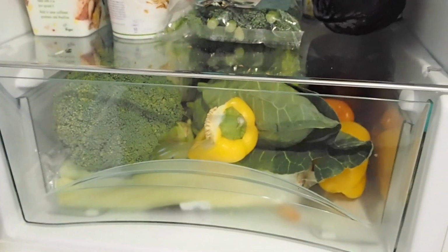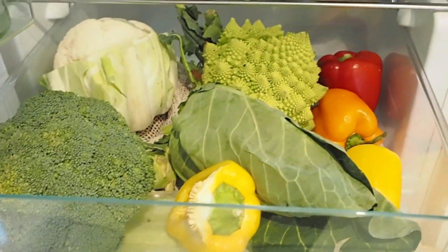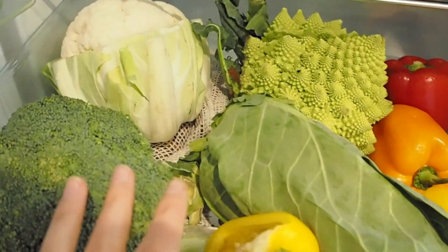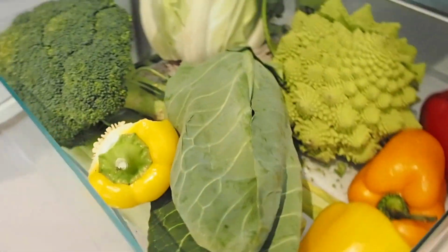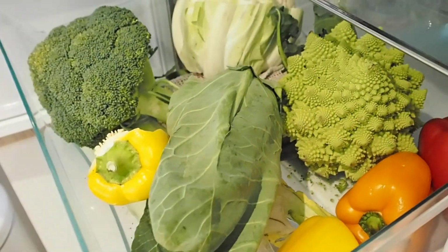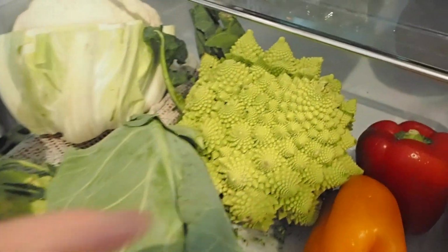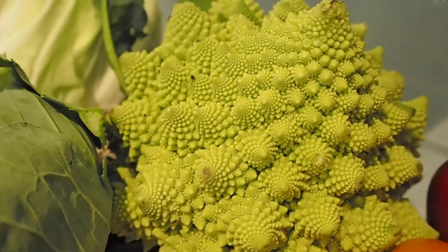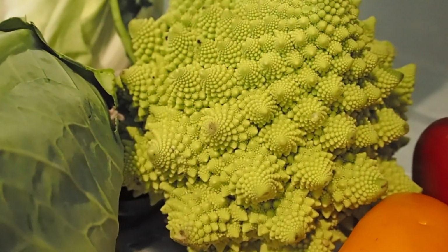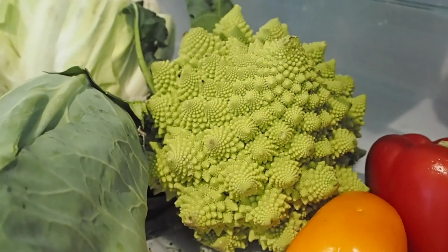And then we have the produce drawer, where I try and keep everything out of plastic, otherwise it just gets bad much quicker. So in here we have a Romanesco, which is so beautiful. I just think it's like a work of art. So beautiful, don't you think? Love to roast this whole or just add it to stir fries. Really amazing.